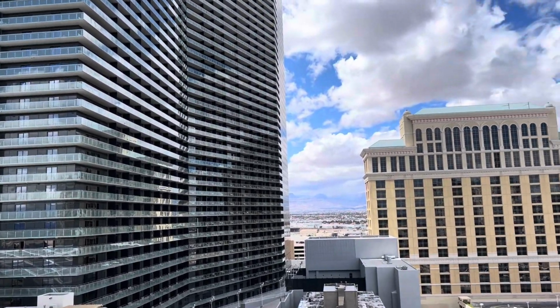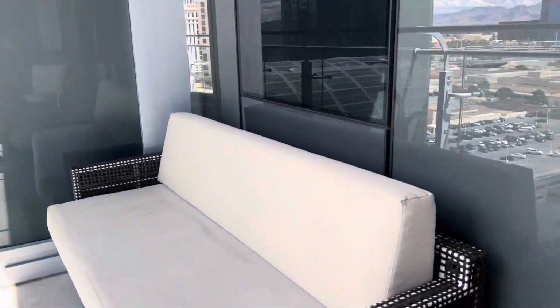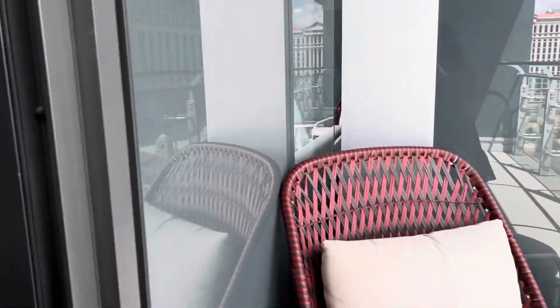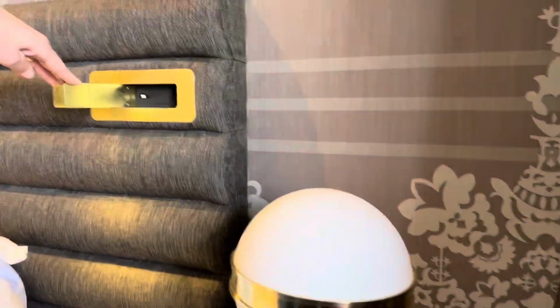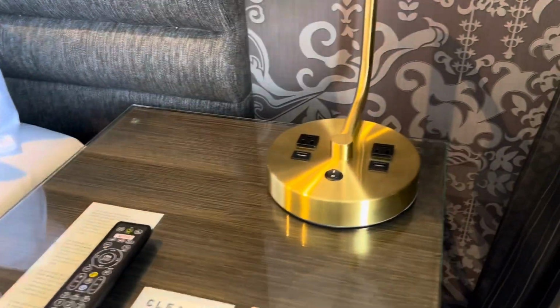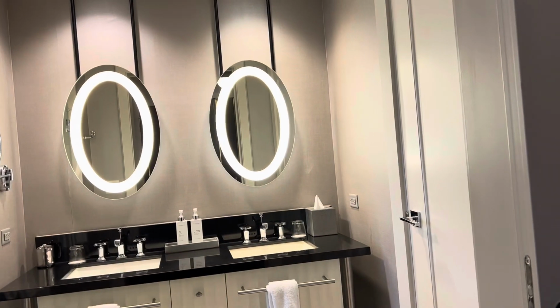So we're at the Cosmopolitan. It is so nice, you guys. If you want to just relax and chill, this is our patio. Lights for when you want to read. Oh, that's awesome. I love little knickknacks like that. It's a pretty nice room. I like it. Yeah. I was thinking the bathroom was really small, right?